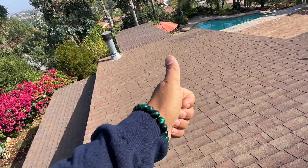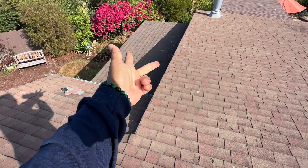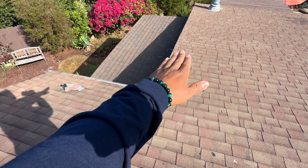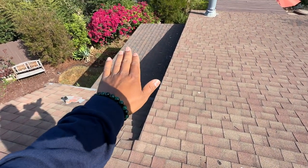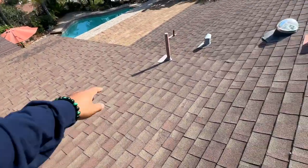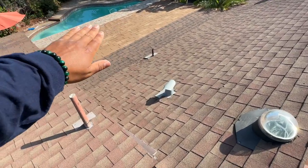3-ply base, smooth granulated. Another 3-ply base, smooth granulated. We might have to do, depending, we might have to kind of build it up a little bit so it flows on this one. But base, smooth granulated as well. Shingles come off to bare wood. It's fully replaced. Right here, we might have to, because it looks like it may be running backwards.